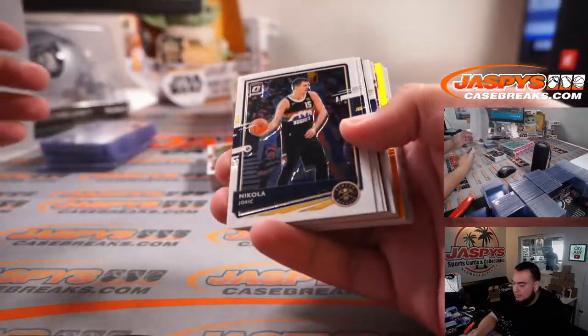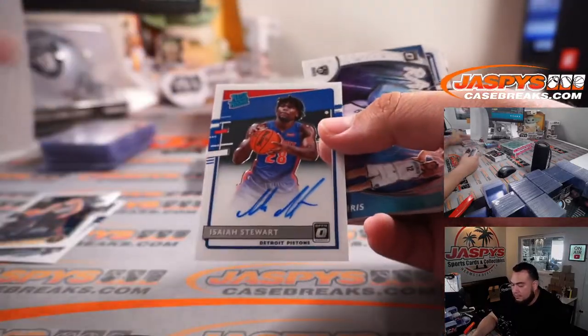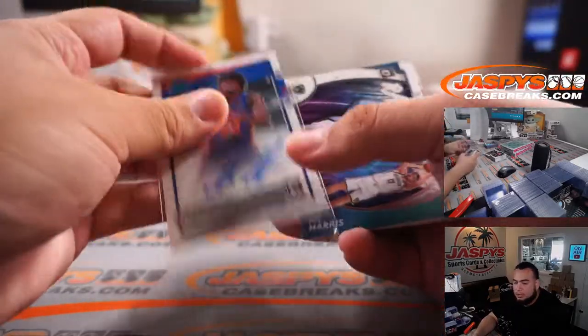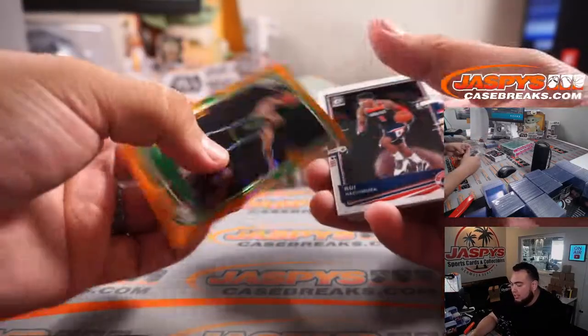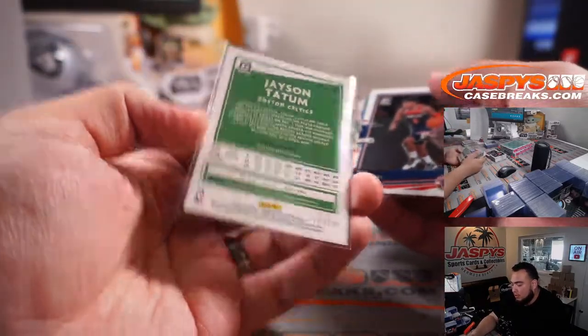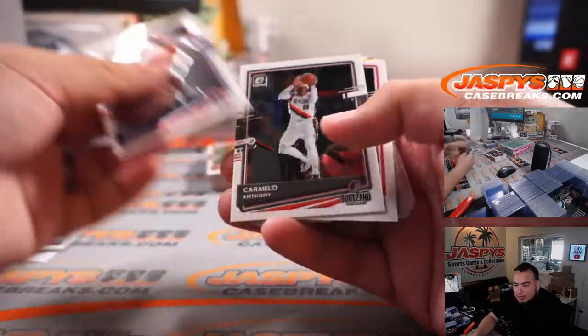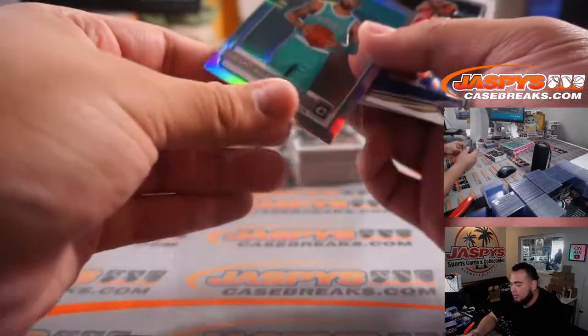Alright. Next box. Isaiah Stewart, Detroit Pistons. Going to Brian. Jayson Tatum, that's an orange. Number 123 out of 199 for the Boston Celtics. Going to Kaysan, Grant Riller, rated rookie Optic Holo.